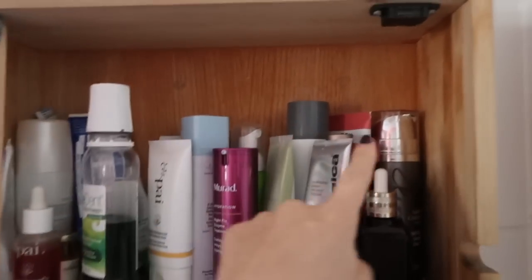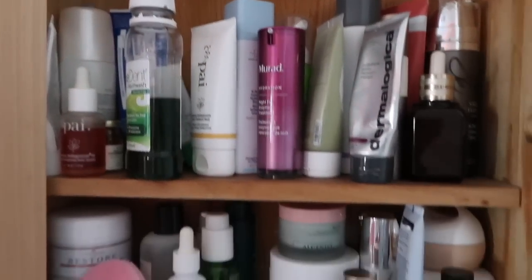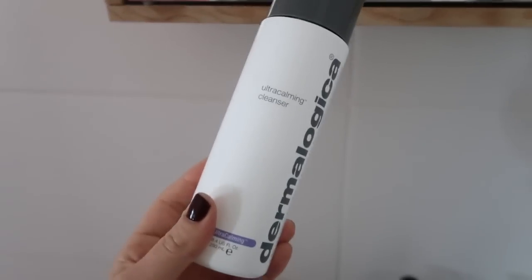So I'm a complete cleanser slut. Like, I love a cleanser. There's way too many. Like, I have 1, 2, 3, 4, 5, 6, 7, 8, 9, 10. There's probably about 15 in here, which is ridiculous. But in the mornings, I tend to just use a nice kind of gel or milk one, and at the moment I'm using the Dermalogica Ultra Calming Cleanser, which I love.